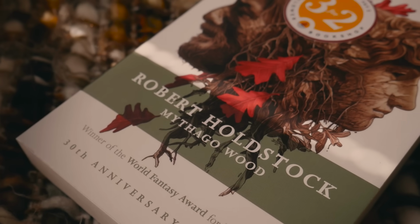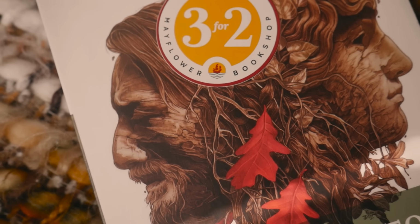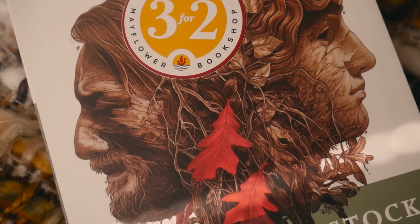But these are the books that I bought because I went to a bookstore and they had a 3 for 2 deal going on. The first book that caught my eye is Robert Holdstock's Mythago Wood. Now I will say, I'd never heard of this, but apparently, first of all, it is the winner of the World Fantasy Award for Best Novel, and it is about a mythical wood, like a magical forest, which is, I think, one of my favorite tropes of all time.